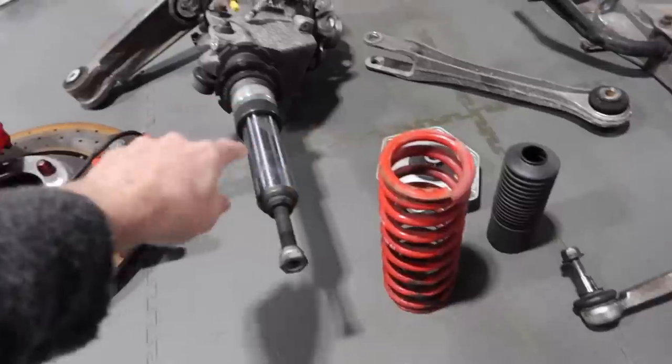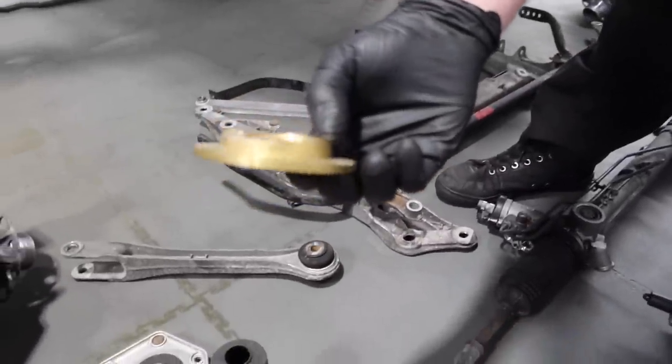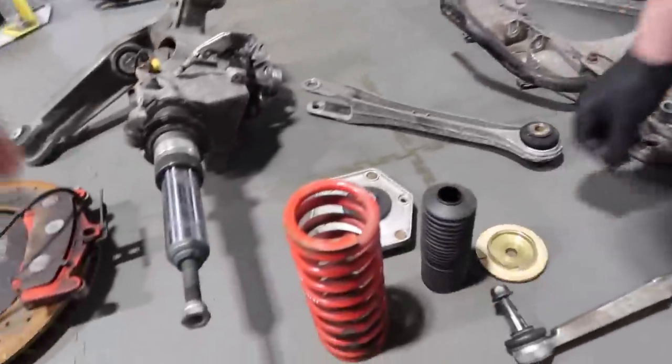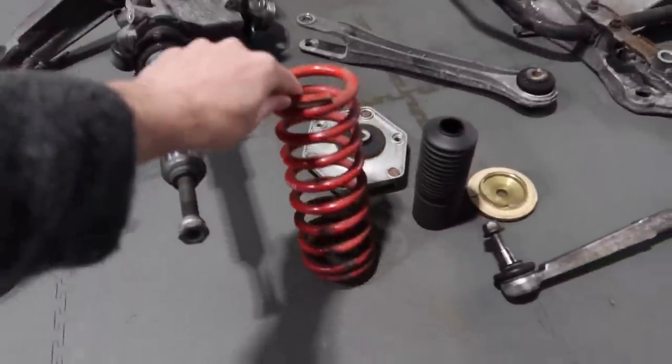That's very bizarre, because that's the expensive bit. These aren't actually that much money. No, and a damaged top hat as well. Damaged top hat. So all this stuff then is gonna have to be replaced. We can see a new one over there, ready to roll. We're gonna be replacing that.